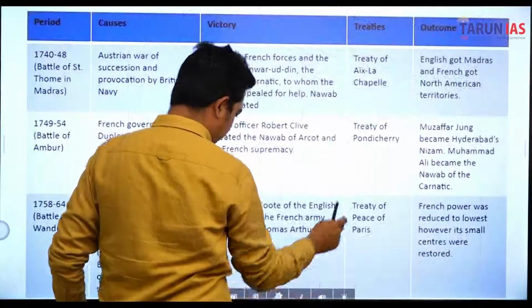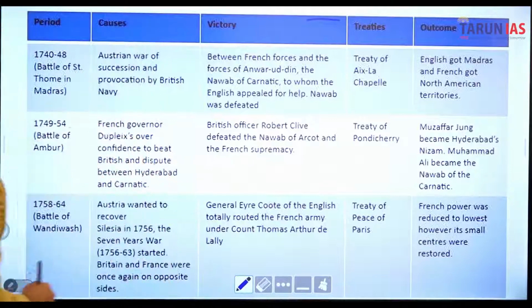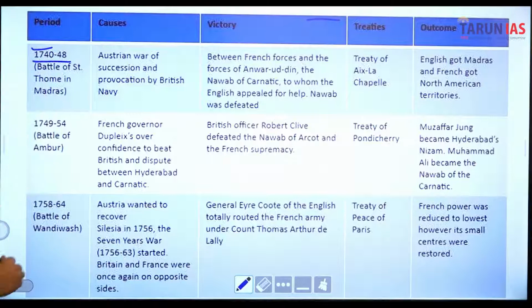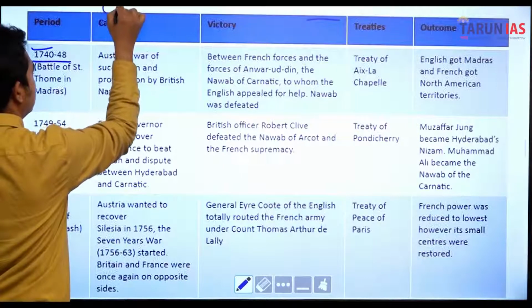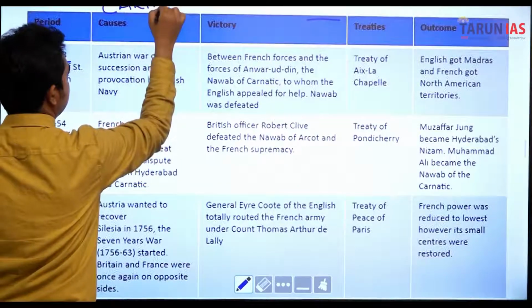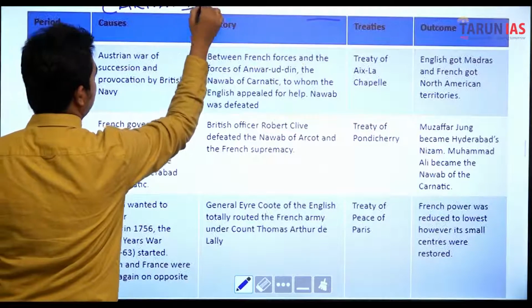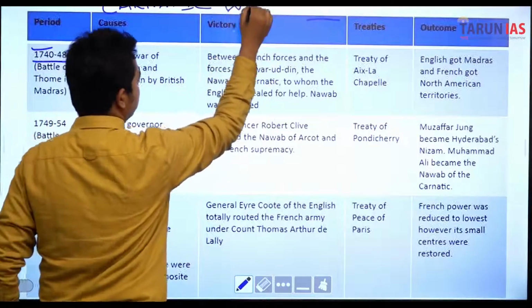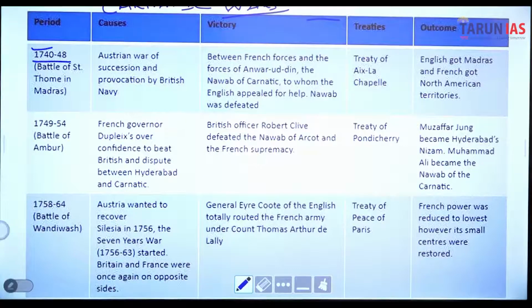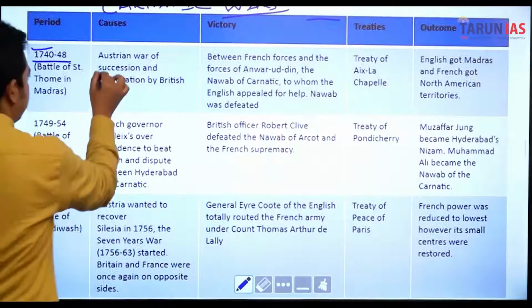So in short, if you talk about the 3 Carnatic Wars, the period was 1740 to 48. And what was the reason for the Carnatic Wars? We got lots of questions asked in the prelims exam on the Carnatic Wars. So here is 1740 to 48, Battle of St. Thomas in Madras. What was the reason for it? Austrian War of Succession and provocation by the British Navy.